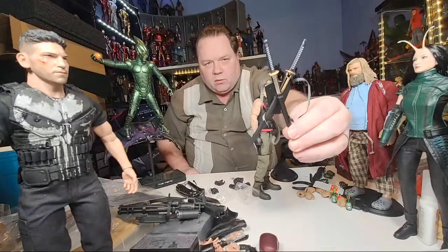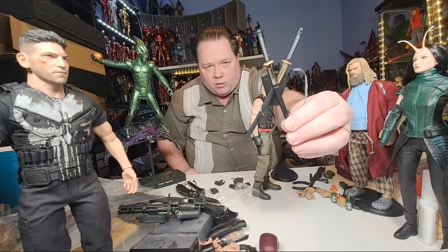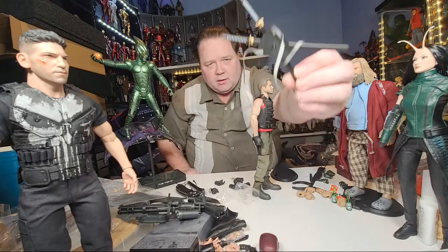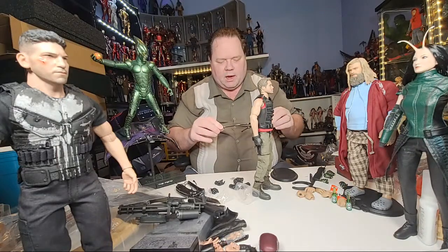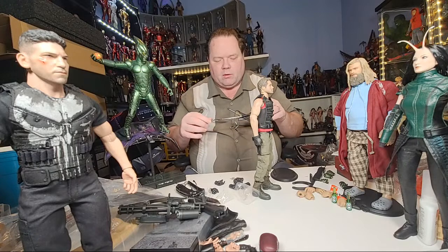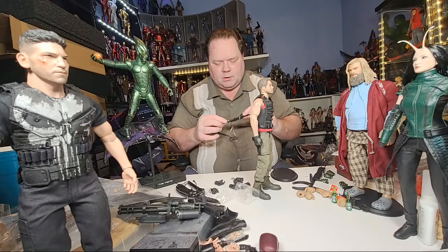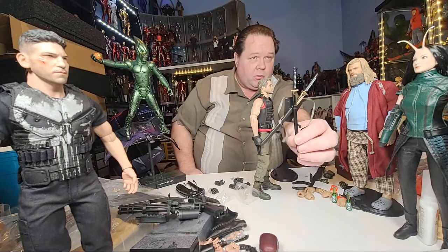They slide into the sheath. Well, it's interesting that they have that bare metal portion of it showing through. I don't remember from the movie if they were like that. Maybe that was so he didn't have to pull them all the way out to unsheath them as he would pull them out. I don't know. I don't remember. Sorry. But it's Deadpool, and it can't go wrong with Deadpool as far as I'm concerned.